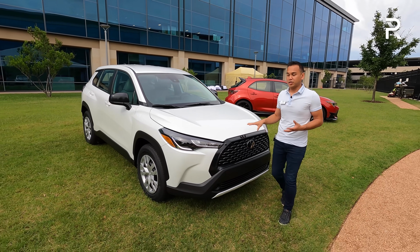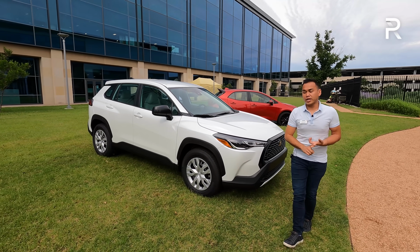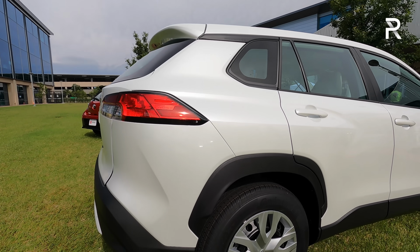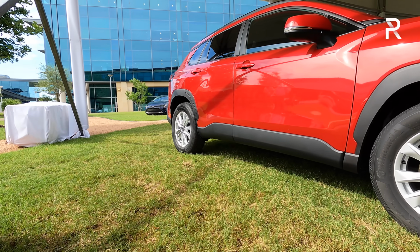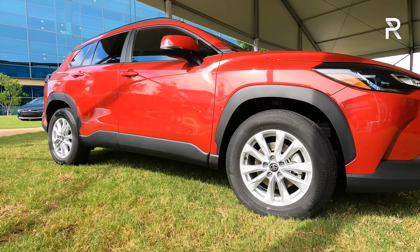Toyota says you can actually get this vehicle with all-wheel drive, which is something you cannot get on even the Lexus UX and the Toyota CHR. They're claiming it has 8.1 inches of ground clearance. Maybe not this model here with the Steelies that you can see here, but it should give this a little bit of off-road capability, maybe not quite as much as something like a Subaru Crosstrek.